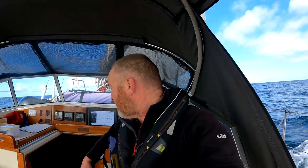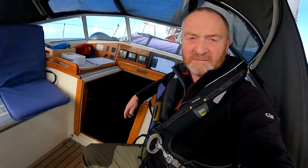But we've got about 12 to 15 knots of wind at the moment, forward of the beam, and we're doing 6.5 knots. Just going along really nicely at the moment. This is what sailing's meant to be like, isn't it? Oh, and no foul weather gear. Summer is almost here.